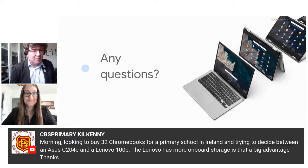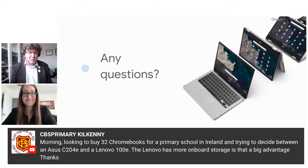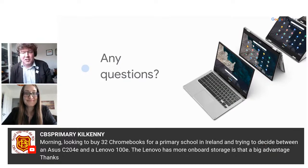What I would say is we are seeing more and more people using a variety of different tools on Chromebooks. So we need to bear in mind that with some of our apps, which we'll talk about later, if we're going to use a lot of Android apps, we might want a bit more storage for that. So storage is not a crucial factor. I've got a Chromebook with a relatively low amount of storage and it still works fine. But if you can get more storage, it's probably better. So someone is looking at deciding between an Acer and a Lenovo, and the Lenovo's got more onboard storage, which is fine if you're going to get that as part of your deal.